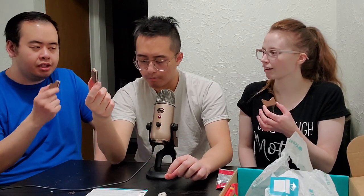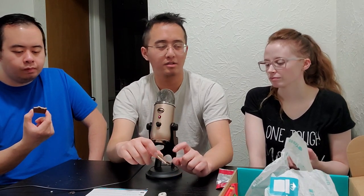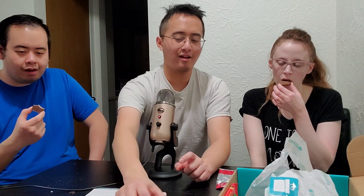Wait, it is. It tastes like the Kinder Eggs. Oh yeah, there we go. Tastes like Kinder Eggs. So it's white chocolate. Yeah. Or as I like to call it, Nutella spread eggs. It tastes like Kinder Eggs, except it tastes more like Nutella spread because it's hazelnut. Okay, I can't eat any more of this. I'm gonna feel sick.